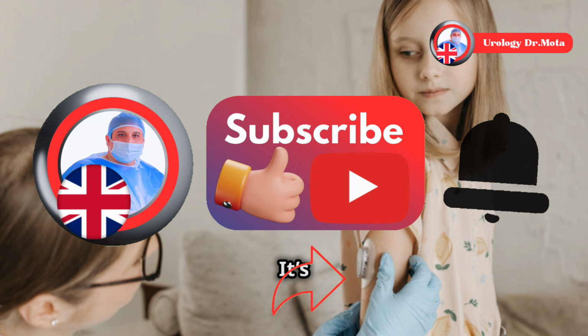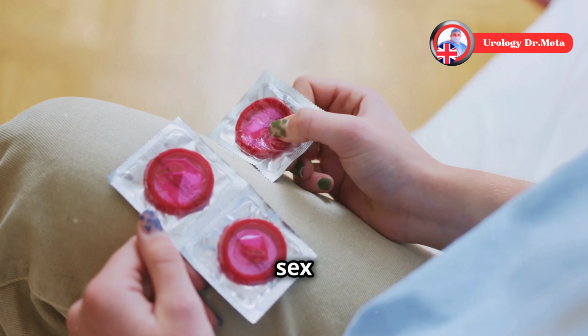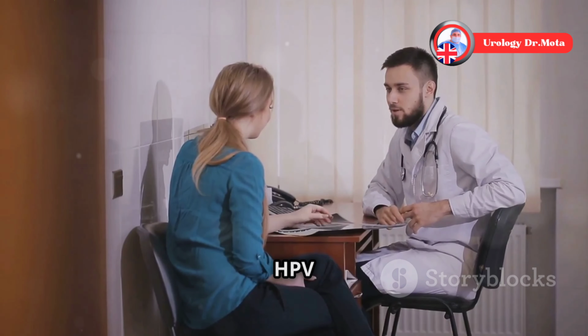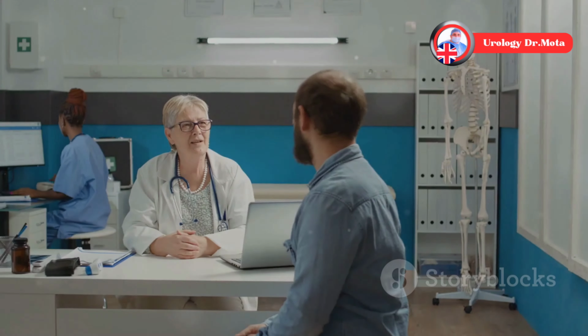It's also recommended for everyone through age 26 if they haven't already gotten it. Using condoms during sex can help reduce the risk of getting HPV, but it doesn't fully protect against HPV because the virus can spread through skin-to-skin contact in areas not covered by a condom.